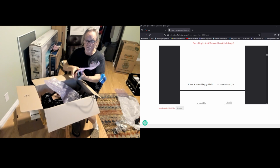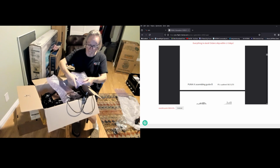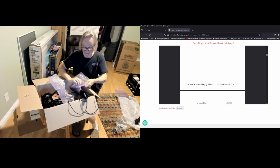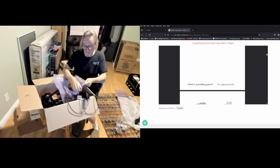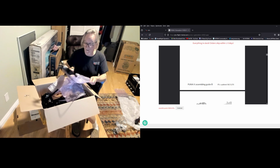If the operational quality is as good as the packing quality and the manufacturing quality I've seen so far, it will be. I wouldn't be surprised. It's so far very impressive as far as what it's doing. Here's the whole other part.